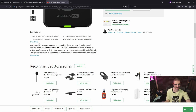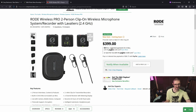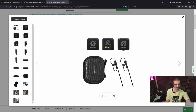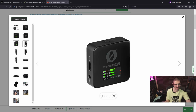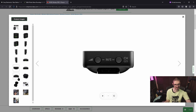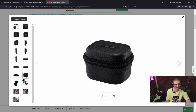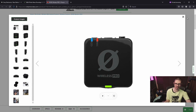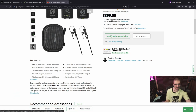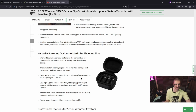I don't know exactly how this changes from their previous setups, but I do think you get this little case, which is nice, and I'm pretty sure you can charge them in the case from the pictures that I had seen. Yeah, so it's got little slots and a USB-C port. I don't know if this case has a battery inside itself, but at the very least you should be able to charge it all at once, which is good. It comes with the 2 microphones. Pretty cool. I wouldn't mind trying some type of system like this in the future.